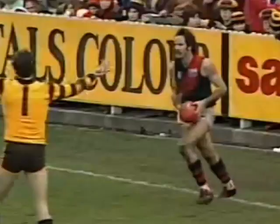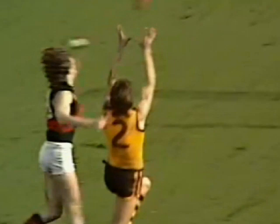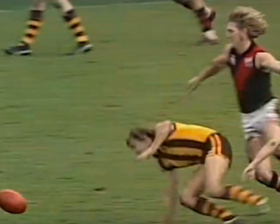Between half-back flank and back pocket for Essendon on the grandstand side. Jeff Abbott in front position. Takes it very easily. Plays on, be caught. No, good hand pass to Tuck. Tuck's in a lot of trouble. Hand pass across to Rowlings. Rowlings in trouble now. Bell over the top of him. Rowlings hit by Andrews. He plays on again and beats them all.